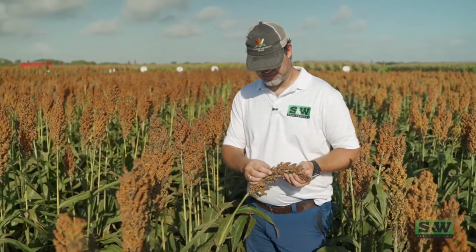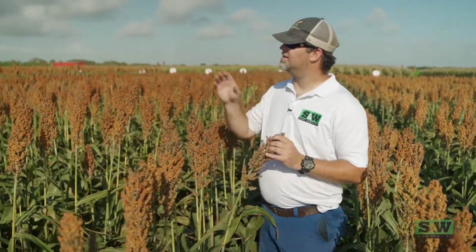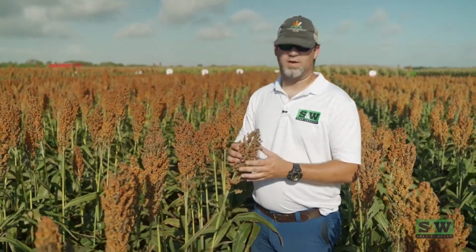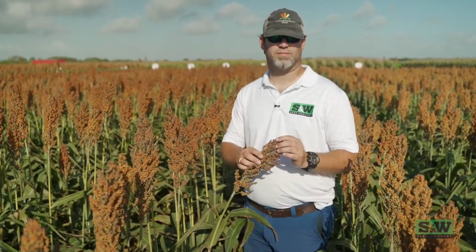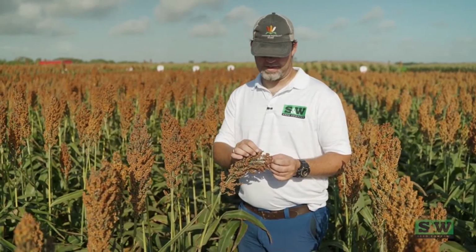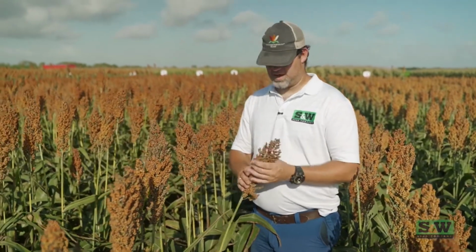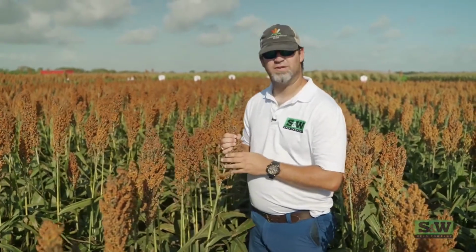This here is what happens when you have a later maturing hybrid next to some earlier maturing hybrids. So sorghum midge is able to come in and start putting pressure on these plants, and they're going to start expressing that. So that sorghum midge comes in, lays a maggot during flowering and post-flowering, and that maggot kind of eats his way out and aborts that seed. So we like to see that our grain is extremely full and we're not looking at midge damage.